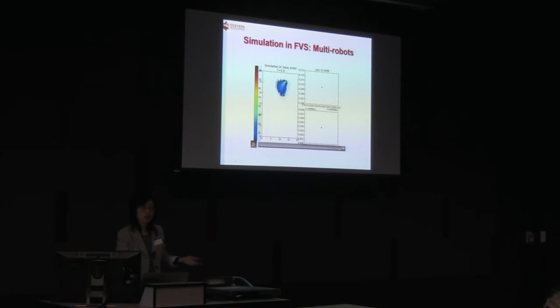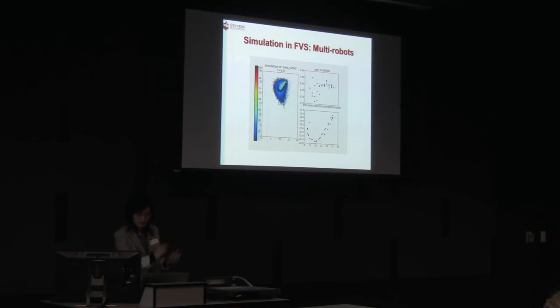And for multi-robot, we didn't have 30 robots. We only simulate like 3 robots. They are together in this small picture, but actually they keep certain distance between them. The red one, if you can see it, maybe you cannot.